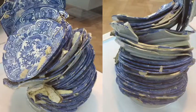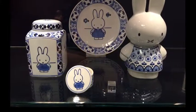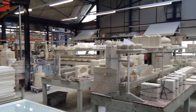In my case, looking at ceramics in the Victoria and Albert Museum inspired me to go on a trip to Delft in the Netherlands to see where these objects were made in the last remaining ceramics factory from the 17th century. This is where those ceramics are still made today, right here.